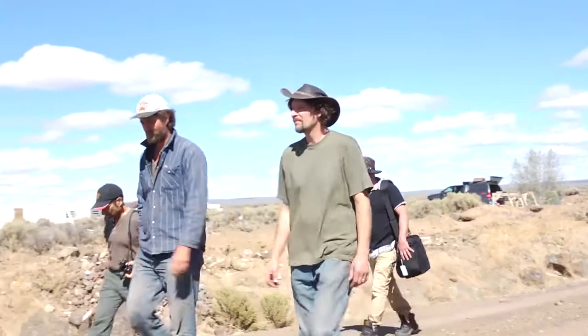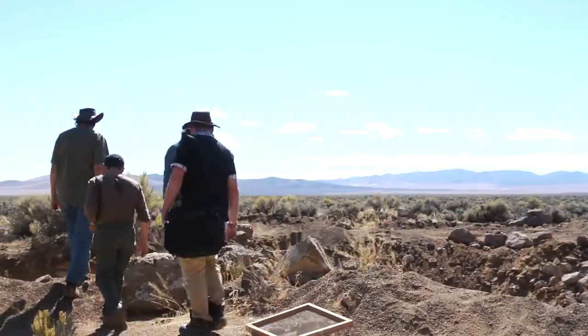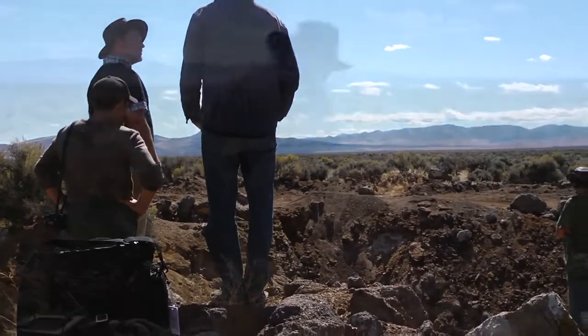We went to look at another dig site that Chris had discovered by accident. Whilst digging a hole for an outhouse, he'd hit a pocket of sunstone. This had then become one of his biggest pits at the Spectrum Mine.